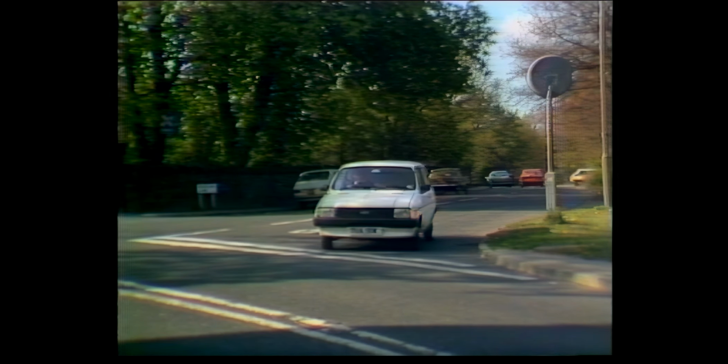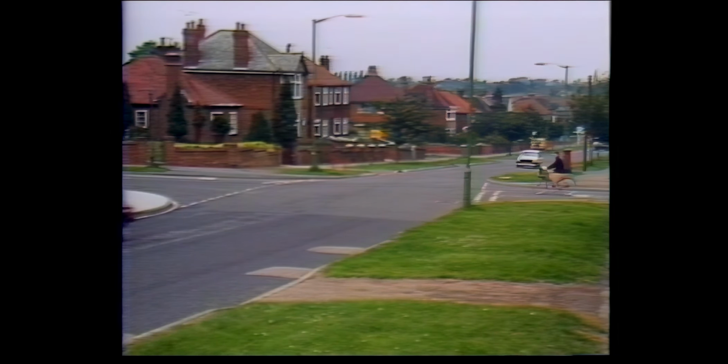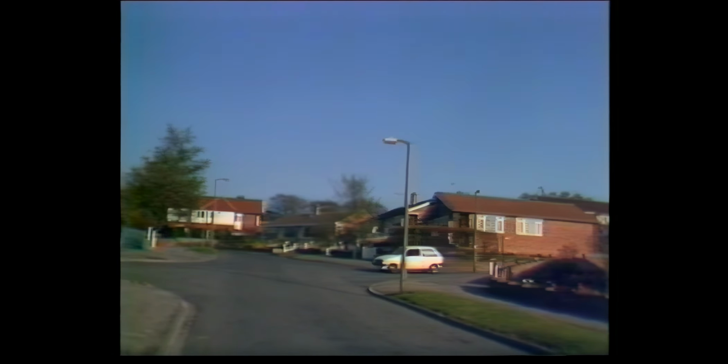At this junction, he must stop. At this crossroads, it is evident that vehicles on this road have priority because the other roads have give-way lines. If the crossroad is unmarked, you must be prepared to give way, whichever way you approach it.